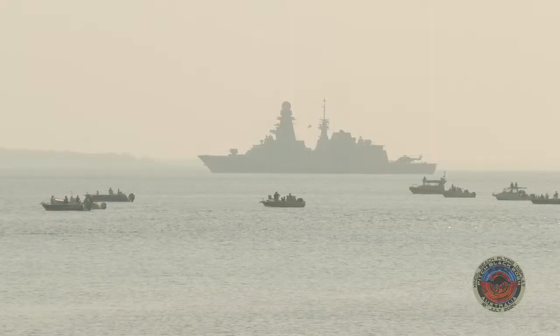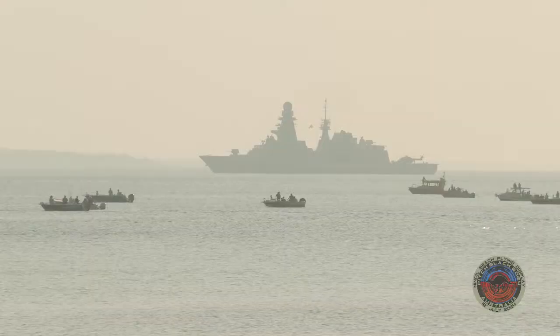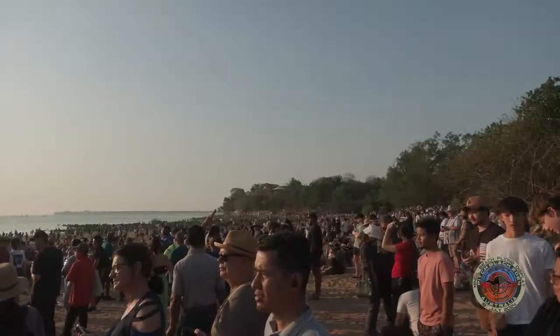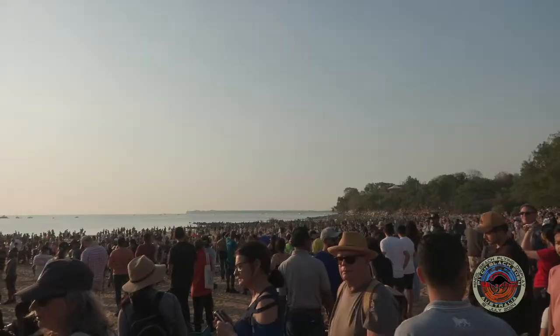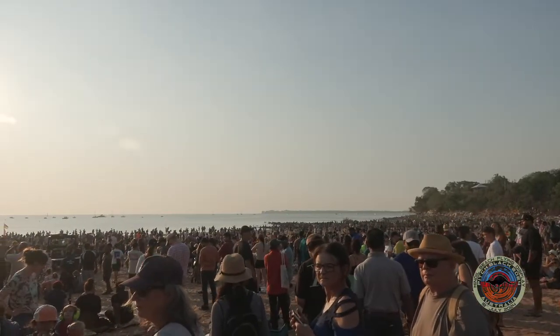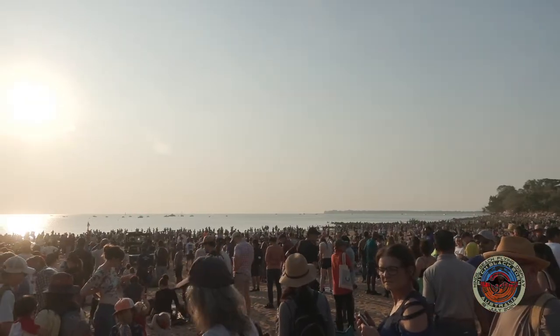So for a display like this that the Italian Air Force will be doing here at Mindil Beach, what rehearsals would you go through for this? Or is this just standard manoeuvres? No, it's not standard. It requires long planning, but these guys are very, very well trained to do this kind of manoeuvres and exercises. So I think it's a normal procedure for us, let's say.